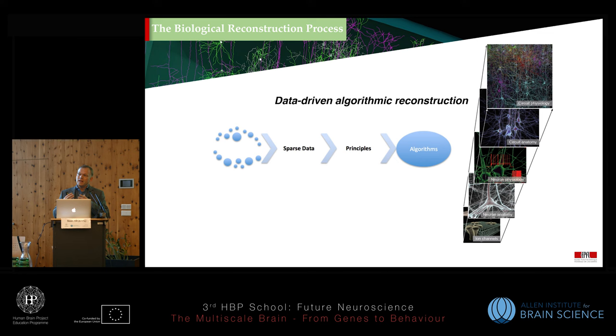And in some ways, we see this as continuing the work that Cajal did with the beautiful paintings, going through and making a synthesis of all of the different cell types that were observed and inferring circuitry and dynamics from that.